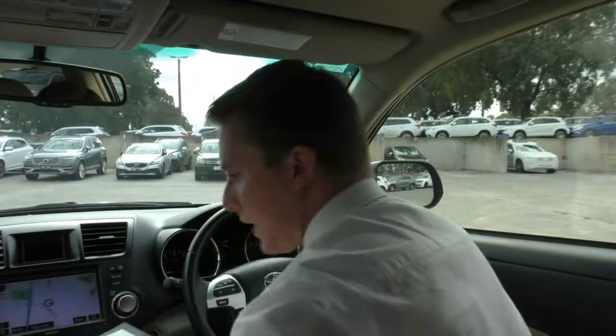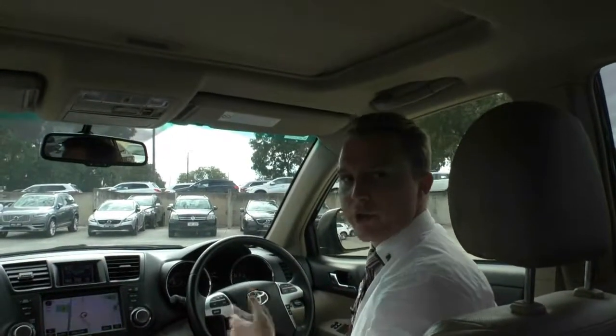So guys, what I'm gonna do now is I'm gonna go ahead and hop in the rear seating of the Kluger, and I'll show you how much space we have in that second row and show you the features in the rear of the vehicle as well.